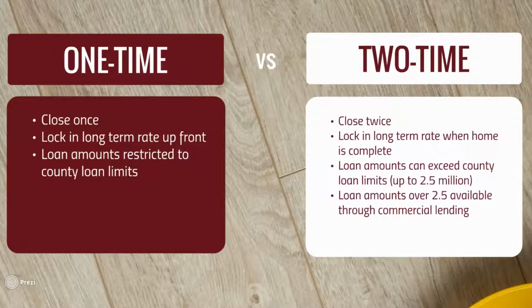So just to give you a side-by-side comparison, again, the one-time construction loan, you close one time. You have a period that's set aside for construction that you'll pay interest only on, and then you'll sign some modification documents, and you'll finish up the long-term loan once the construction's finished. You'll modify it, and you'll finish up the term, whatever you originally decided on, a 30-year, 15-year. You lock the long-term rate in up front. And so whatever the market is, we would lock in that rate up front, and it would take effect, again, when the construction is done, it would take effect at that point.